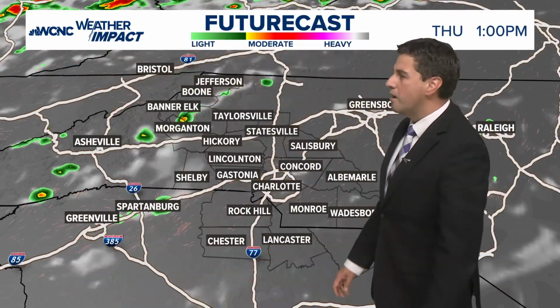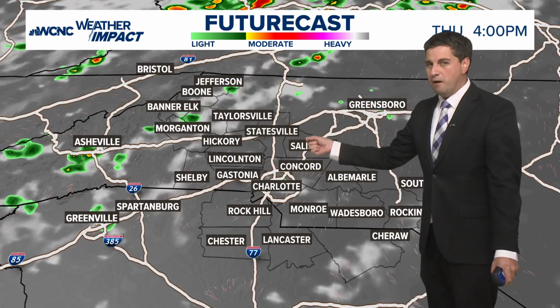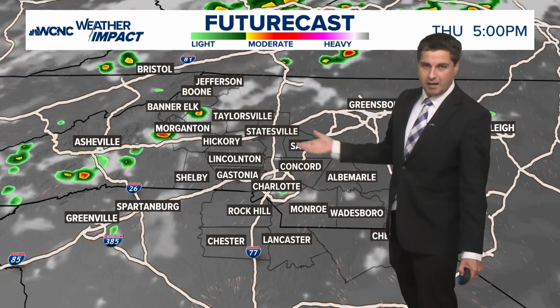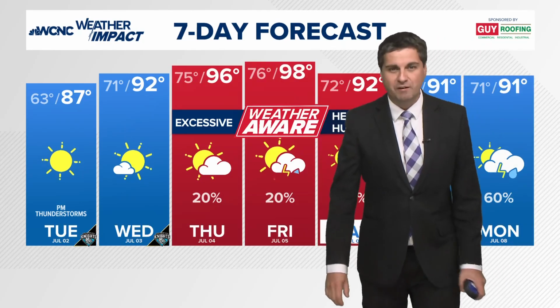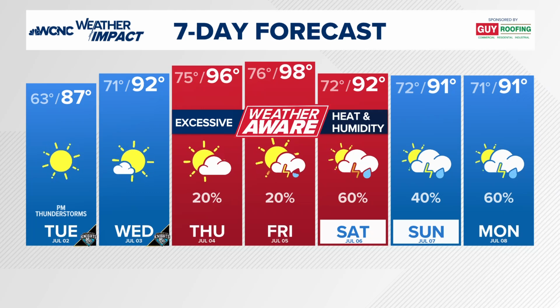So here's what it looks like. Popping up a storm or two. This is 1 o'clock on the 4th. Maybe a quick downpour, but most of the areas you can see should be just fine. So you're going to be unlucky if your grill gets poured on, but if it does happen, it shouldn't last long. That's the good news. So our Guy Roofing 7-day forecast shows that we have to be weather aware for excessive heat and humidity Thursday through this coming Saturday. Still a chance for storms heading to early next week.